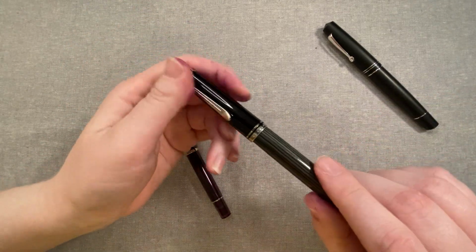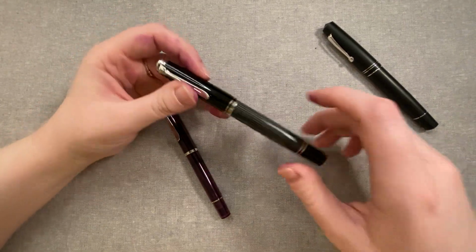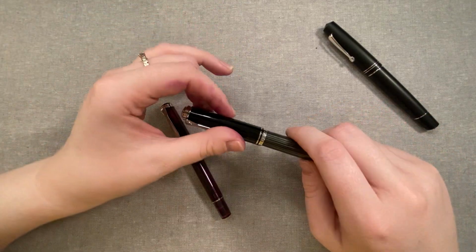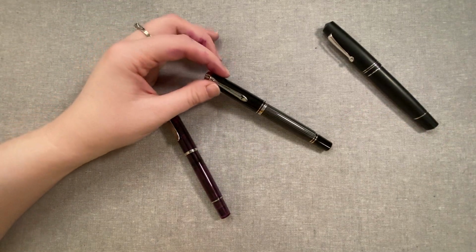Coming back to this pen, I've been kind of falling out of love with super broad nibs, and this is a super broad writer. So I have been leaning more towards my pens that have thinner nibs lately. So I thought I would purchase a fine nib for this pen. I ordered the 600, which is gold and silver, and it came in yesterday.